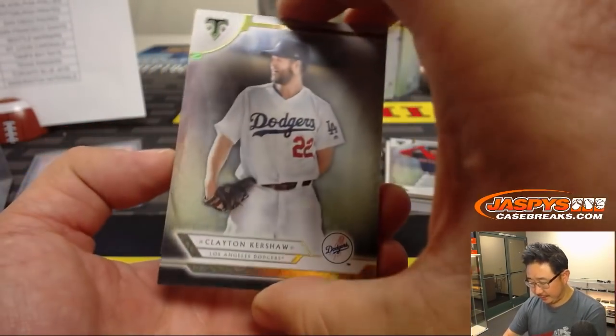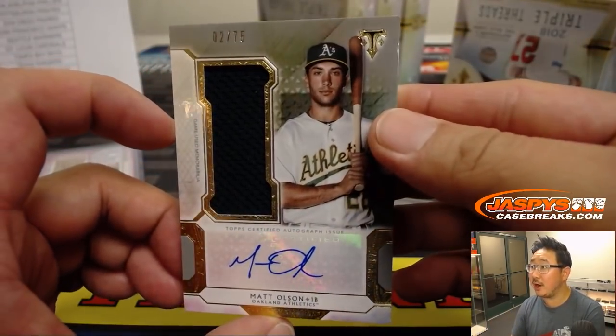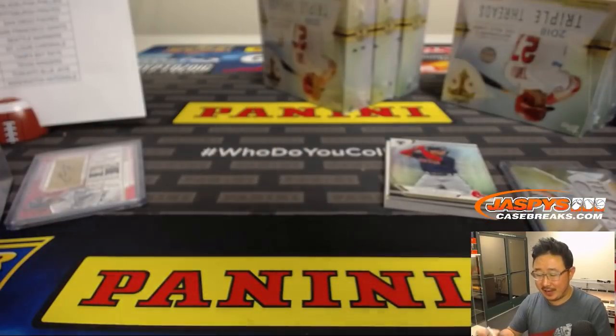Nice hit there. And Matt Olson for the Athletics. That'll go to Eric Coyle, jersey and auto for the A's. 2 out of 75 on that one, Eric.